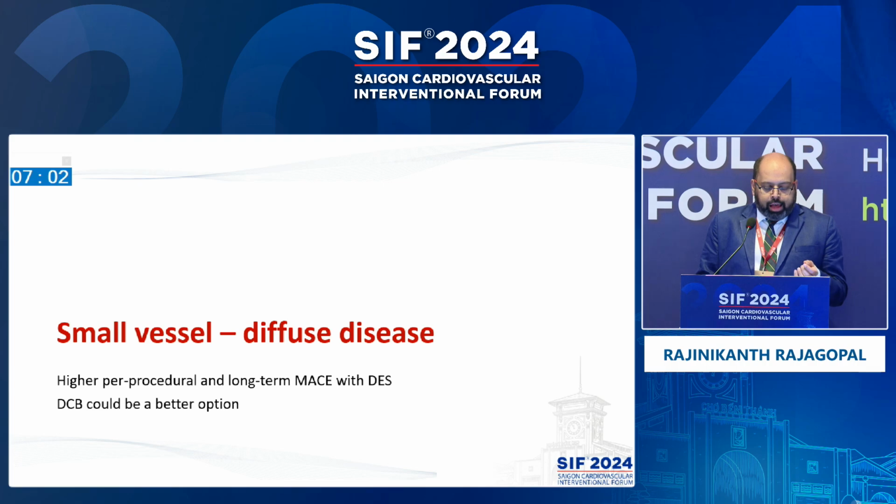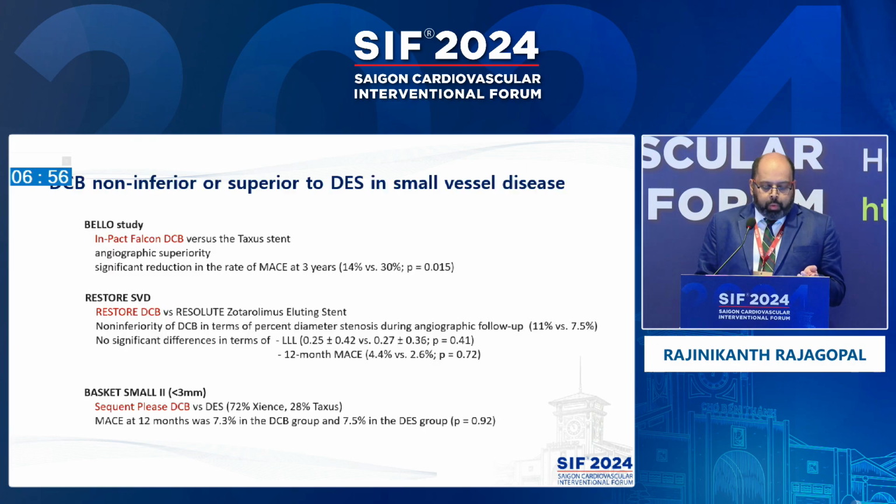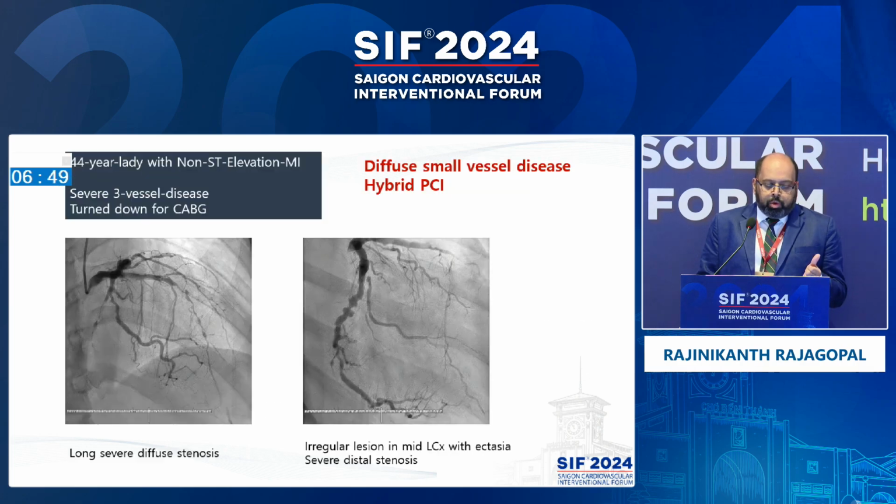So look at one of those examples, a small vessel diffuse disease where you normally get higher complication rates with stents, and DCB could be a better option. We've seen the evidence from all these studies which show that DCB is non-inferior or superior to stents in small vessel disease. So this lady was a 44-year-old lady with an STEMI, severe 3-vessel disease.